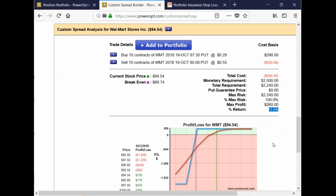Now, this is the type of return I look for. Going 2 weeks out, 3 weeks out, I'm looking for around a 10-11% return. It's a 2.5 point spread. That's good. 26-cent net credit. That's fine. Risk is manageable depending on how many contracts you use in your portfolio size.